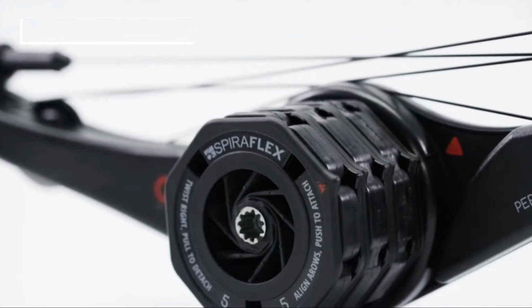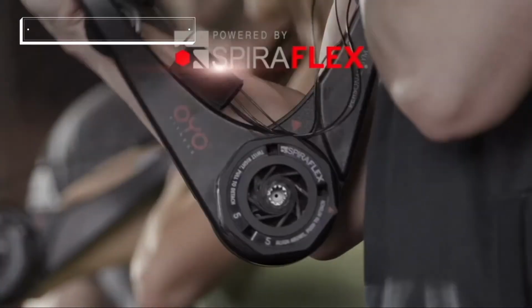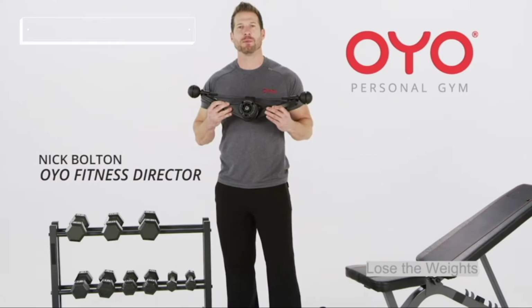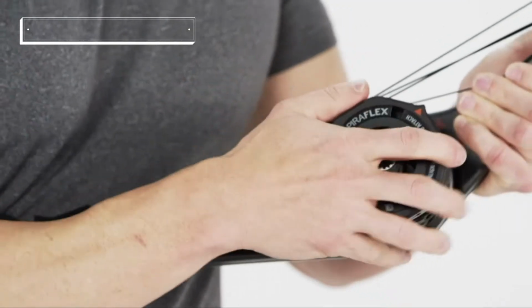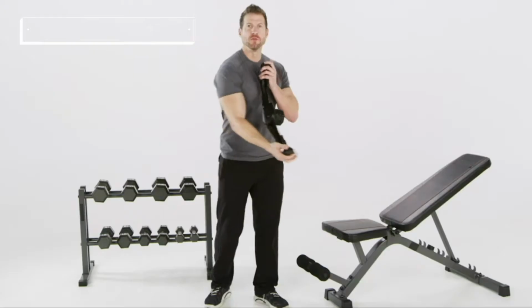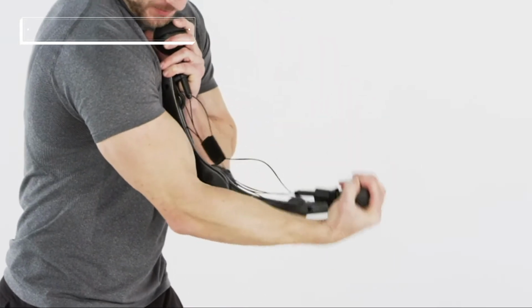Introducing the OYO Personal Gym, the proven way to transform your body with Spyroflex technology. This one piece of equipment provides the same benefits as all these weights. Just add flex packs rated at 5 or 10 pounds by snapping them on like this. Spyroflex resistance isn't jarring like free weights, but I can really feel the resistance. Look at the muscles firing in my arms.